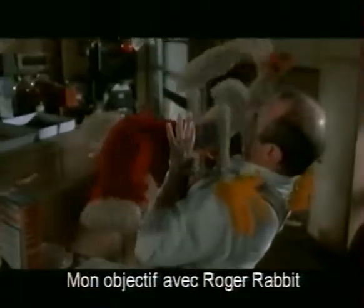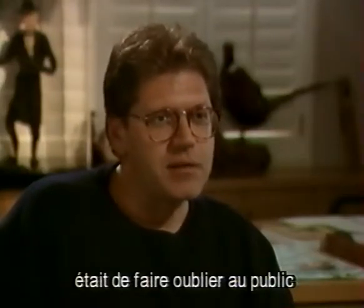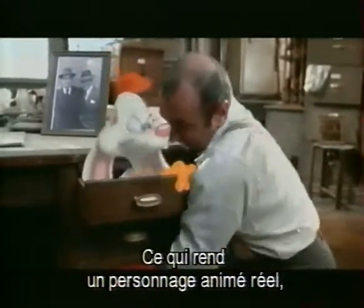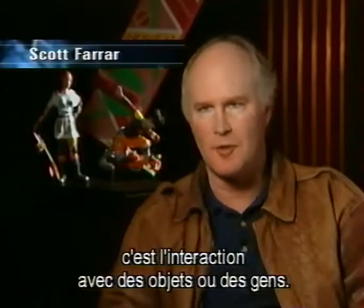My overall goal in Roger Rabbit was to make sure that the audience completely forgot that they were watching spectacular special effects, that they would be just completely involved in the emotional story of this rabbit. The one thing that does sell a created character as being in the scene is if they move objects around and have interaction with a human and so forth.